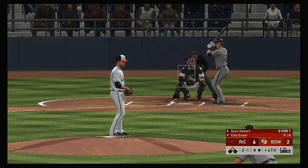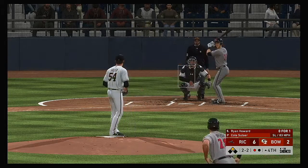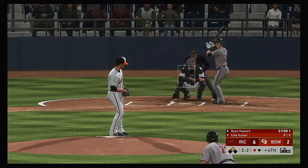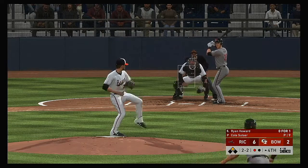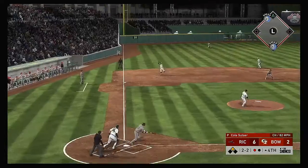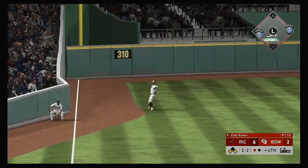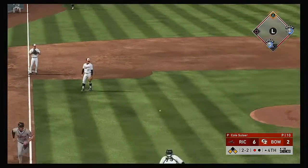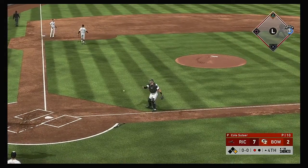Now to the plate, Ryan Howard. Good pitch there down below the zone. Got him to go after it. Swing and a liner. A leaping try, but it's out of his reach and into the outfield. He'll come home with it. Oh, but it's offline, so the run will score.